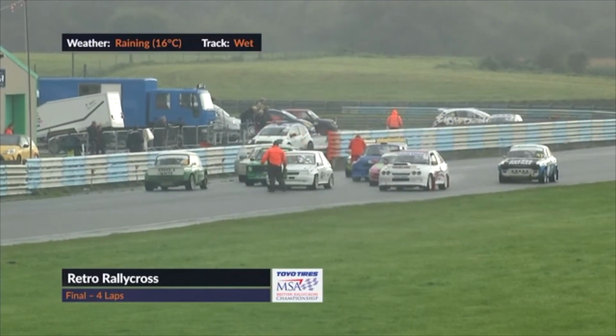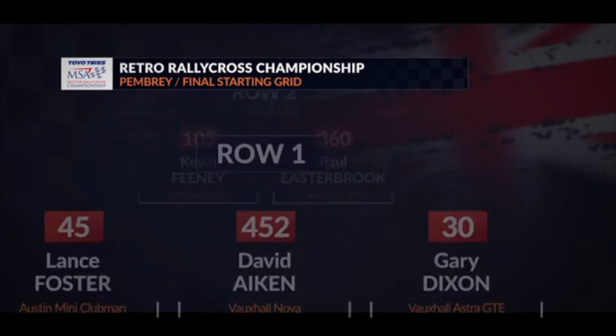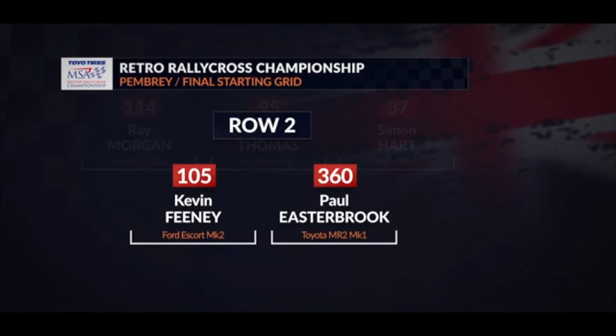4 laps in Prospect then for the final. Lance Foster is the man on pole. With him at the front, David Aiken and then Gary Dixon. Kevin Feeney will line up on row 2 alongside Paul Easterbrook.